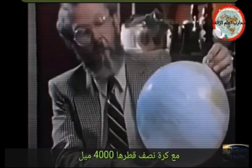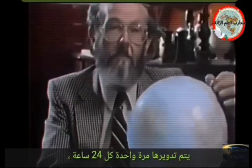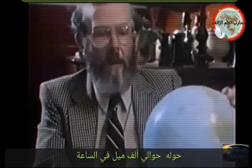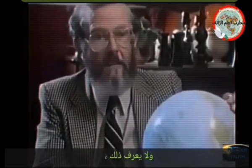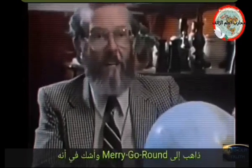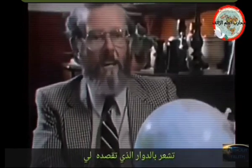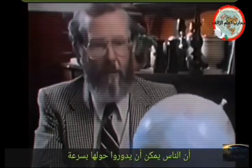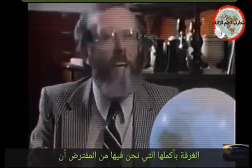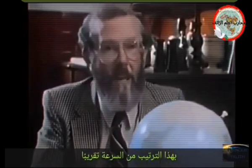With a sphere of 4,000 miles radius being spun round once every 24 hours, a little bit of calculations will show that that person there is being spun round at about 1,000 miles an hour and it doesn't know it. I mean, this is obvious nonsense. You go on a merry-go-round and it goes, I doubt, more than 10 miles an hour, and you get off all dizzy. You mean to tell me that people can be spun round at approximately 1,000 miles an hour and not know it? Why, if this is so, this whole room that we're in is supposedly being spun round at something of approximately that order of speed, and we don't know it.